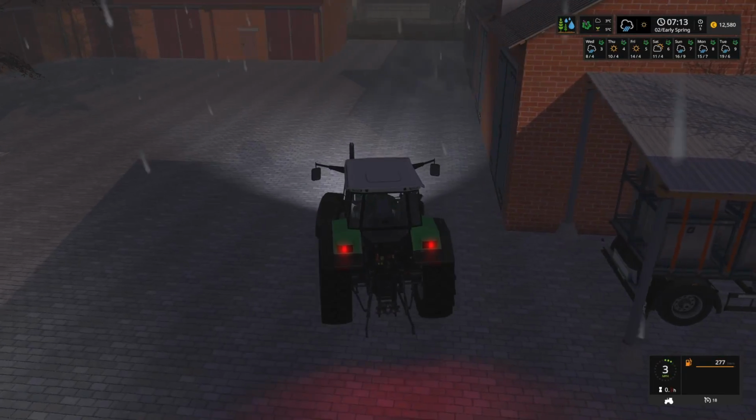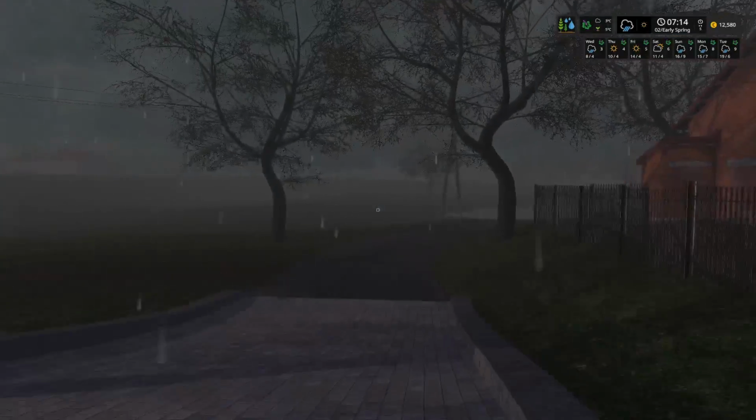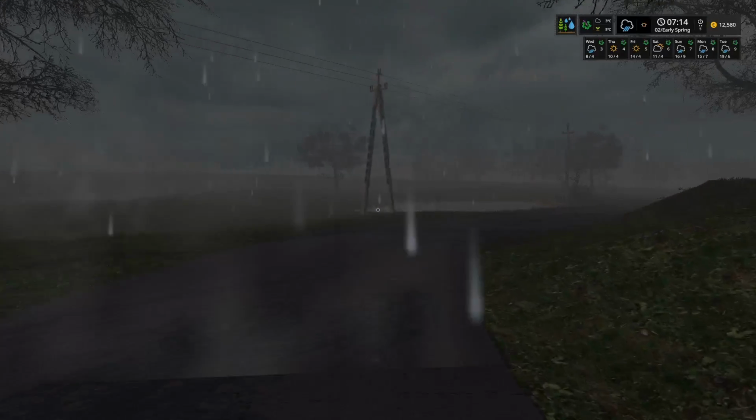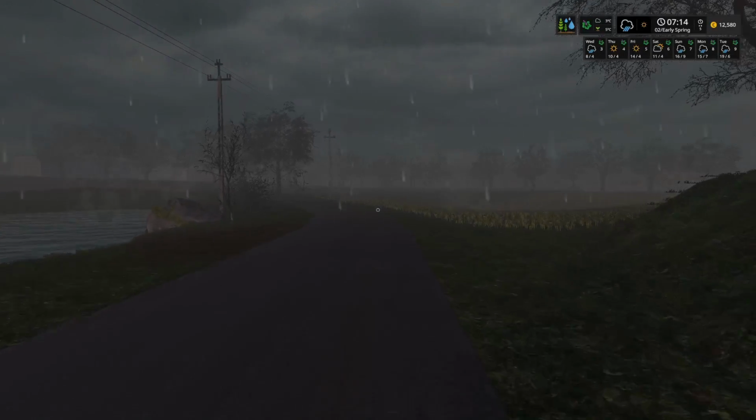Let's park up just here for a second as well, and lights off. I'm going to run back to the store and go collect the skid steer, so I will see you back on the farm with that in just a moment.